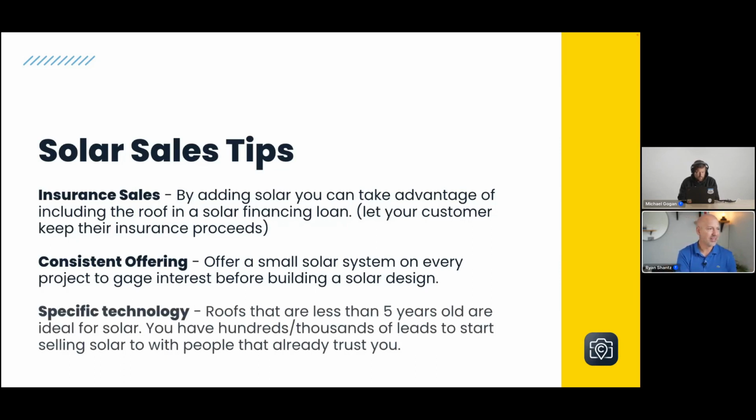And then the last one here, most roofs, it says specific technology. It should have been the advantage of past customers. But roofs that are less than 5 years old are ideal for solar. And you might have hundreds, if not thousands, of leads to start selling solar to as you pick and choose that timing. And Gogan, we were talking earlier about insurance timing versus solar timing when looking at a lead list. Yeah, that's back to your fire hose analogy.